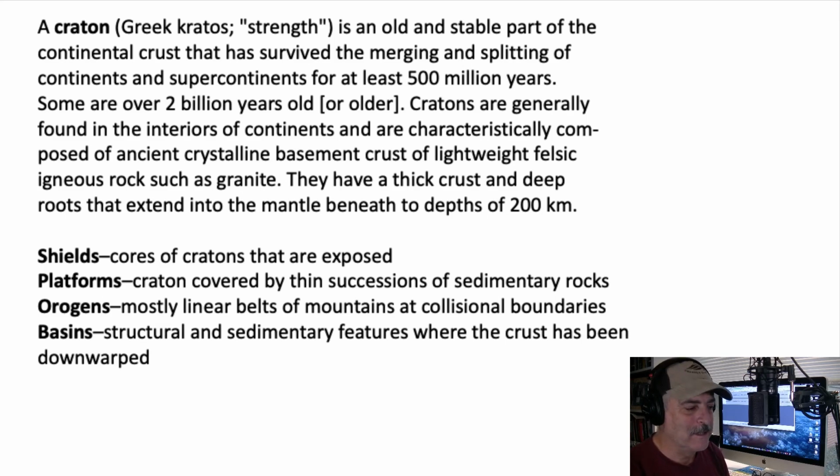So a Craton, it means strength in Greek. It's called Kratos, and it means strength, but that's the older, stable, structural part of the North American continent, for instance. So we have a Craton that is partially exposed even today, in fact. And so where it's exposed, we call it a shield. And so that's the Canadian shield today in North America. We also have a Greenland shield, in fact, but it's mostly covered with ice. And so the Greenland shield and the Canadian shield together form the core of the North American continent.